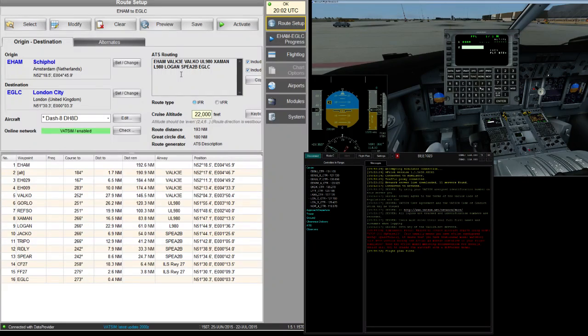The next waypoint was Valko, V-A-L-K-O, and we press enter, and we can accept that. We then have an airway, so we press the list button, click on airway, and it automatically knows what airways we can select from this waypoint, which will be Uniform Lima 980. So there's a lower and there's an upper airway, so it'll probably be on the upper to start with.